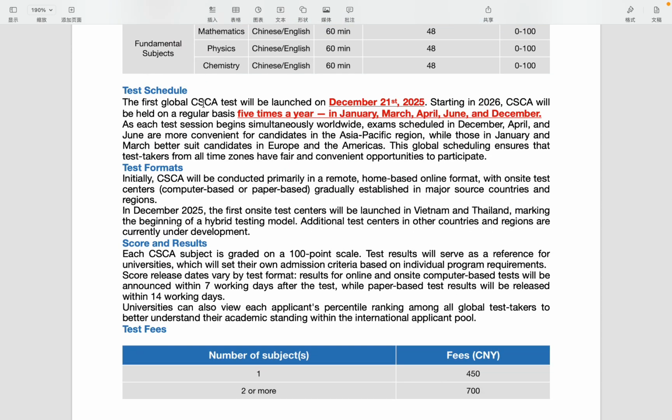The first global CSCA test will be launched on December 21st. And starting from 2026, they will be held on a regular basis 5 times a year: in January, in March, in April, in June, and then in December again. So every year there are 5 times you can take the exam. In Vietnam and Thailand, there will be on-site test centers that students can go to take the test. For the other countries, students need to take a remote home-based online format.